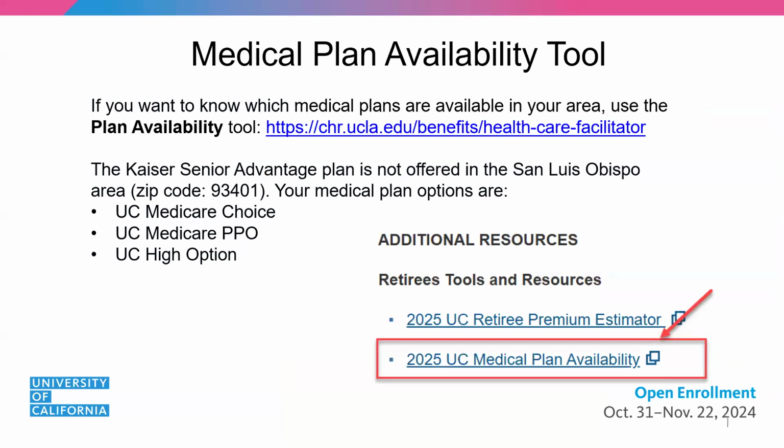If you want to know which medical plans are available in your area, use the Plan Availability tool. And here's the link, and it's also found on our HCF page.